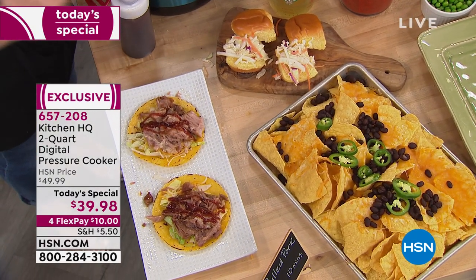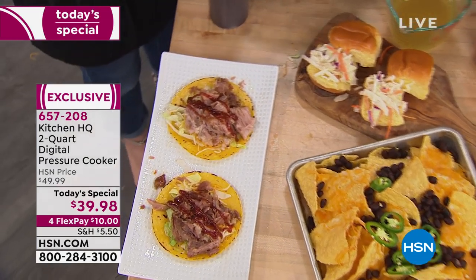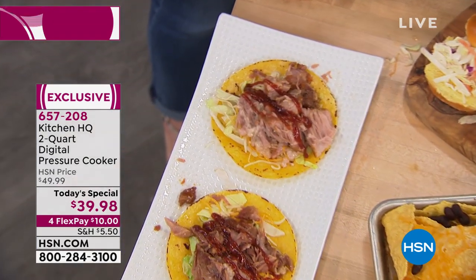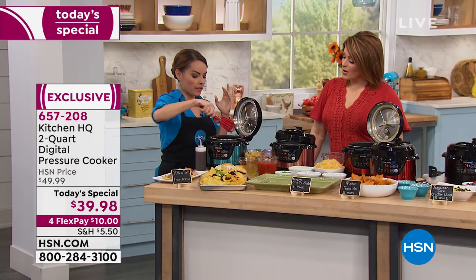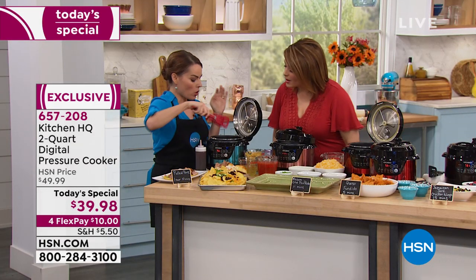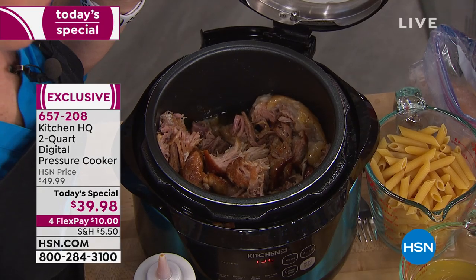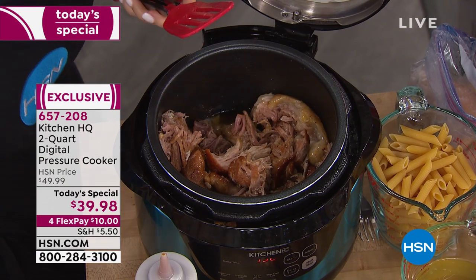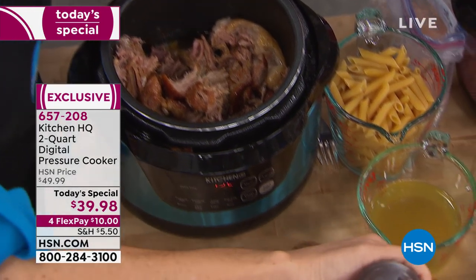This pulled pork, this is 3 pounds of pulled pork we did in here in 1 hour and 10 minutes. And that is incredible, because usually we're talking about low and slow for many, many hours to get this kind of delicious. So I'm pulling this over now to my sliders. I wanted to show you pulled pork 3 different ways. So we did tacos. We're doing our sliders. Let me put a little sauce on there, because that's what makes it perfect.